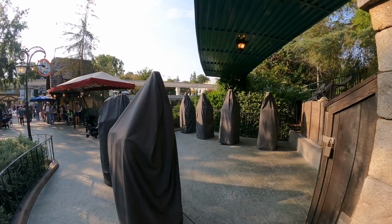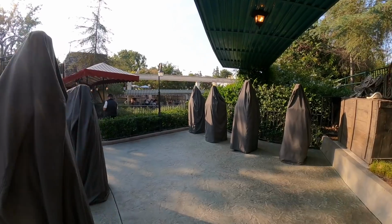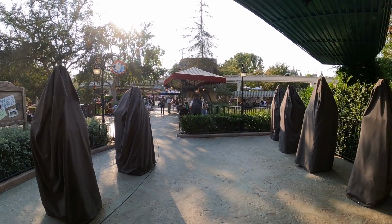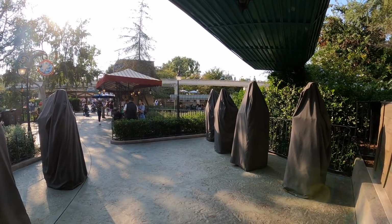My early prediction: photo ops. Disney loves to take little areas and turn them into photo ops. Could be a nice perk for Magic Key holders. I am so fascinated to see what Disney will do with some of these areas where they really created a space where there wasn't one before.